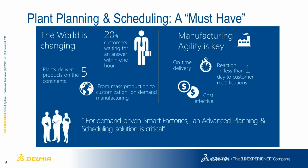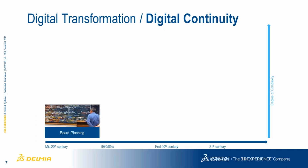So for smart factories of the future, an advanced planning and scheduling solution is really critical, beyond what a typical ERP planning and scheduling capability will provide. So let's talk about some of that digital transformation and a little history of where we've been and where we're going from a plant planning and scheduling standpoint.